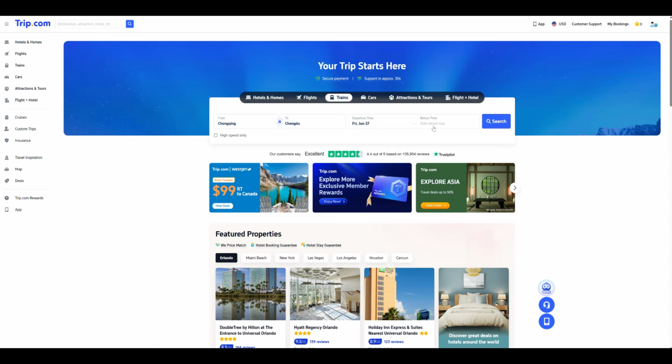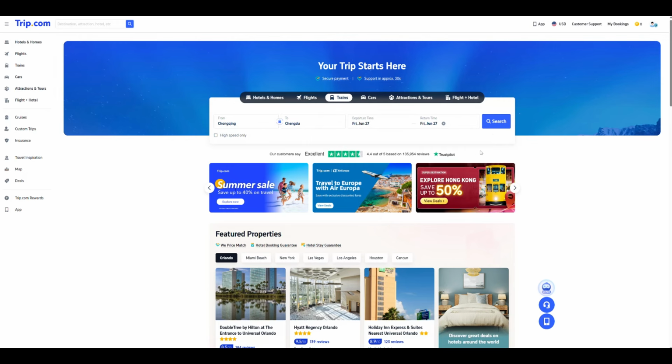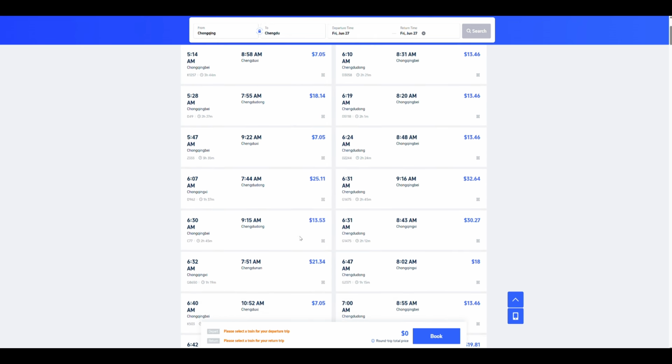To buy your train ticket, go to trip.com. It's a China accessible website. So if you wanted to buy your tickets there in China versus pre-plan it ahead of time, you can also do that. When buying your tickets, there are local trains and high-speed trains.